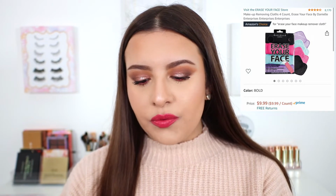So I decided to do some research. I decided to purchase a couple of different dupes. These are by the brand Danielle Creations. You get 4 chiffon towels in here, and these are the Erase Your Face reusable makeup removing cloths for sensitive skin. I have been loving these. I did already wash them and use them. I just wanted to put them back in the package to show you guys.